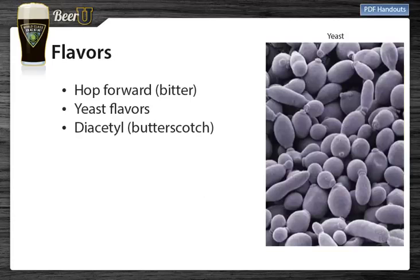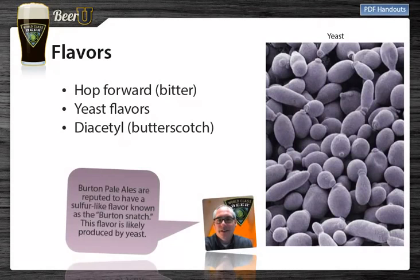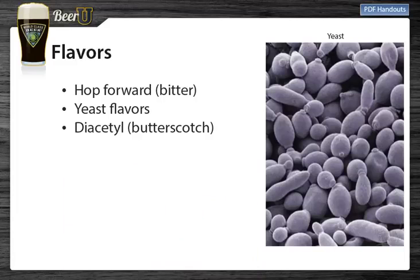English Pale Ales feature hop-forward bitterness that is a product of the Fuggles and Goldings hops that are commonly used. Yeast can also contribute significantly to the flavors found in English Pale Ales. They often contribute fruity flavors, albeit at normally low or subtle levels. Some versions contain low levels of diacetyl that produces a buttery or butterscotch flavor. While this is considered acceptable for English Pale Ales, some brewers and drinkers find the presence of diacetyl to be a flaw.